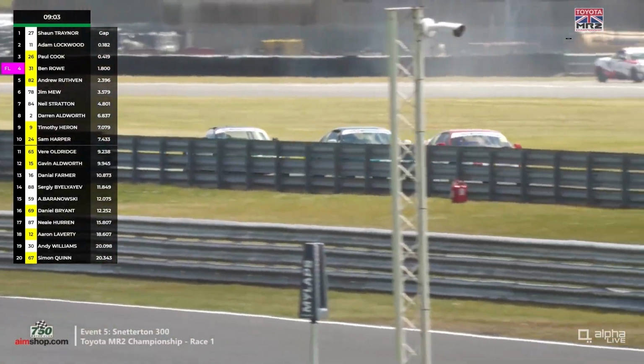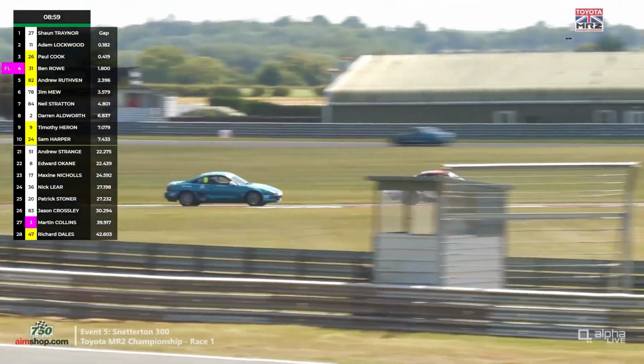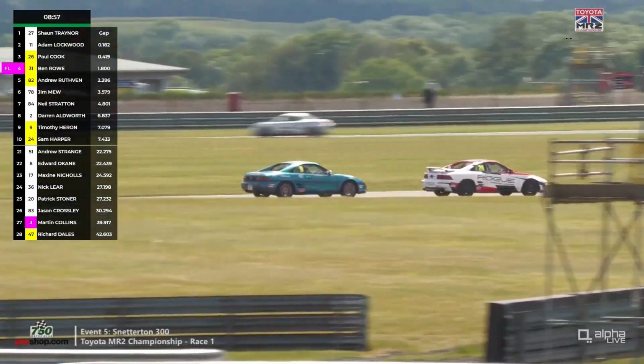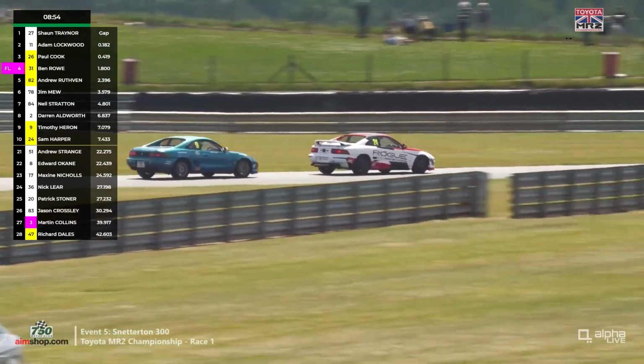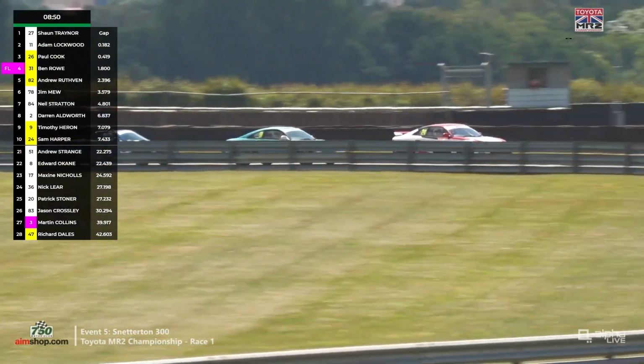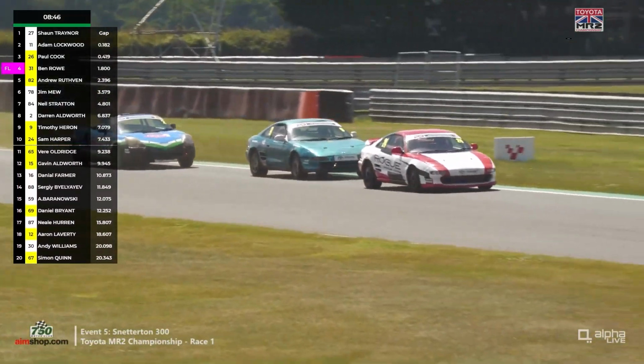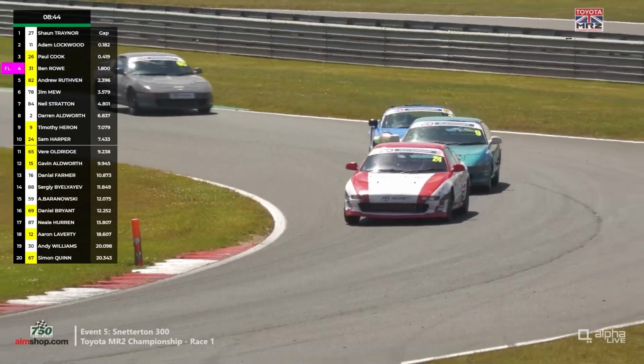Very experienced racer, he's been racing these MR2s for a very long time now, has Tim Heron. Sam Harper has been a less frequent pilot, but we've seen a bit more of him in recent seasons. You can see he's there in the Rogue Motorsports prepared car. Rogue, who historically have prepared a lot of cars for racing in this championship.